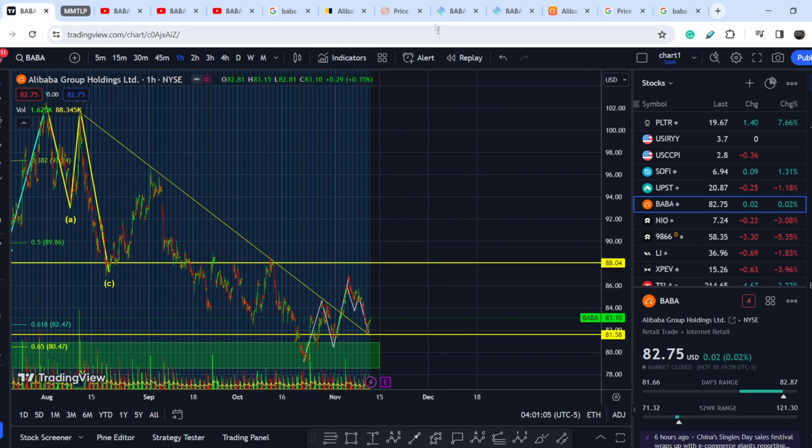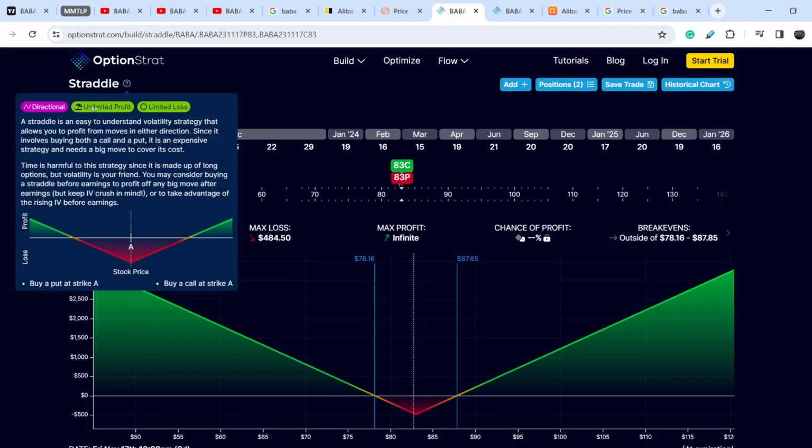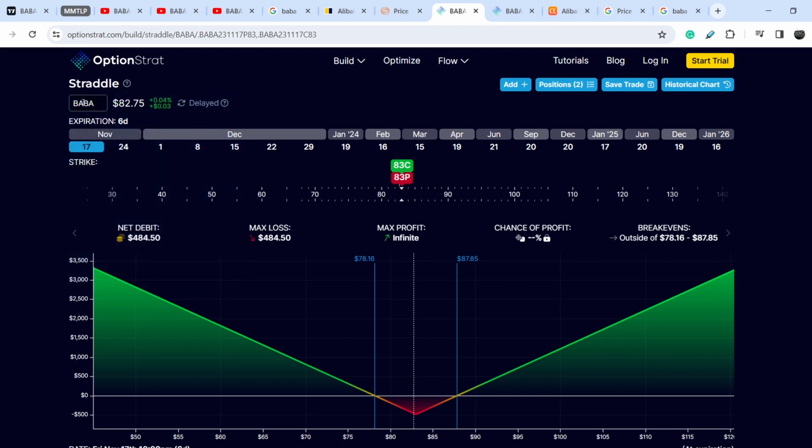And this leads us to quite an interesting strategy. Let me show you that for now we are on optionstrat.com, and as you can see we are on the ticker symbol BABA, and this is the straddle strategy. We use the strike price of $83 for the put and for the call, buying a put option and buying a call option. Here you can see that the maximum loss in this case will be about $484.5, but the maximum profit is infinite. And this means if this asset right after its earnings report has a huge movement to the upside or to the downside, you will be profitable.